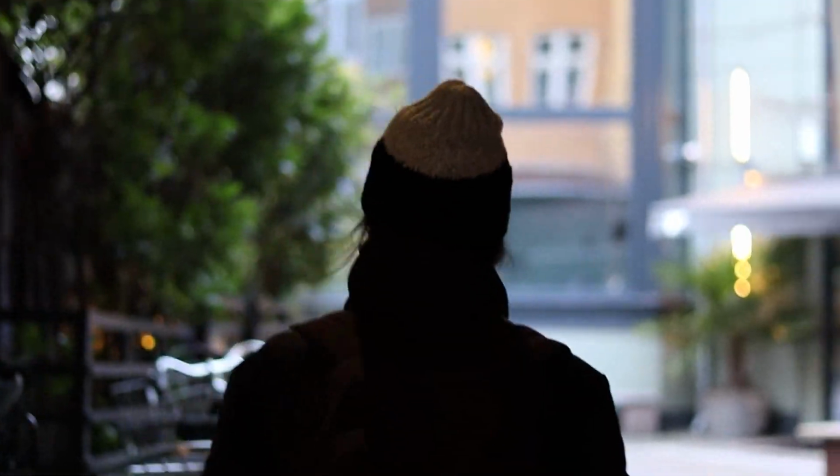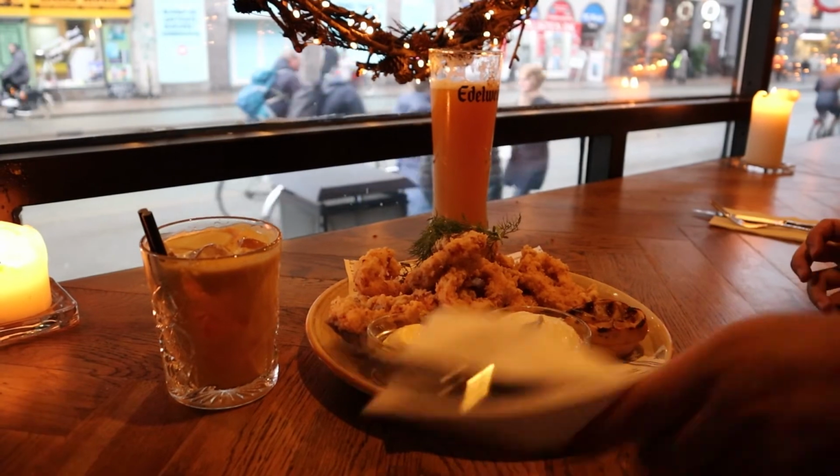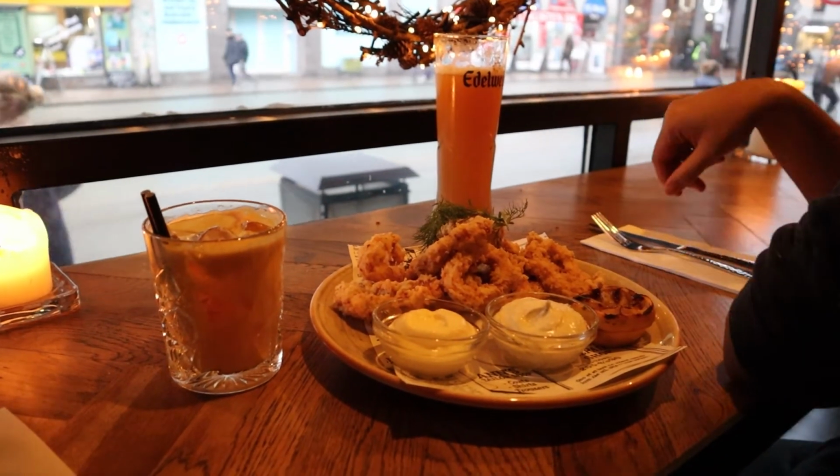We walked around for a bit, found out that the places we wanted to go to were closed, and ended up having a little snack instead.